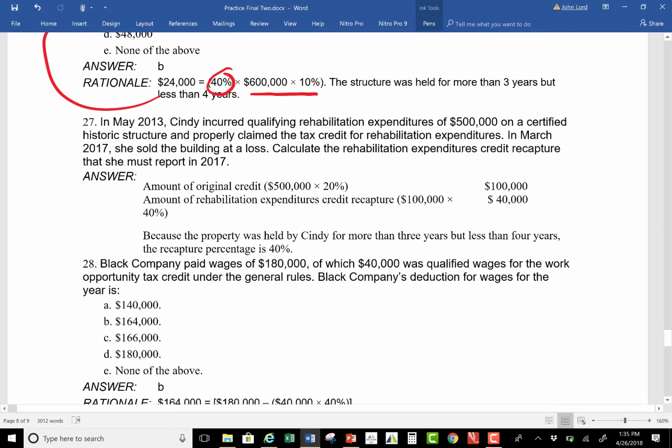27. Cindy incurred qualifying rehabilitation expenditures of $500,000 on a certified historic structure. So we're going to take the 20% for her. Okay. And so the amount of the original credit is $100,000, and this is one of those free response questions, so I'd just be asking you for these two numbers. And then she has to recapture what? Since she is selling the building in more than 3 but less than 4 years, whatever the 40% category is, she has to recapture $40,000. Okay.